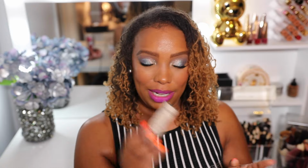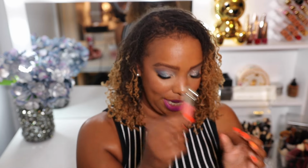I went in with my Danessa Myricks foundation, and this is the Yummy Skin in 18 Golden, paired with my Fenty Beauty concealer in the shade 350, a contour stick by Sephora. This is the shade medium to tan. Took a little bit of my Rare Beauty blush. This is the shade Joy. It's a little mini, isn't she cute?